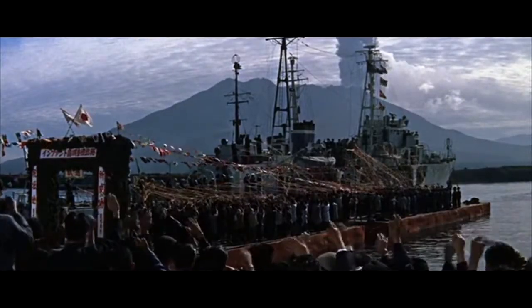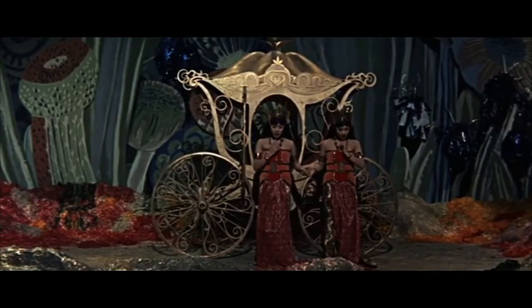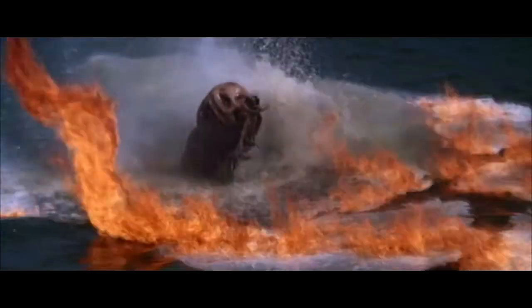Eventually, there is an expedition to study the natives, and then the Shobijin are found and later stolen from the island and put in a show. Mothra then comes to save them.